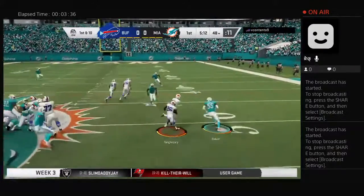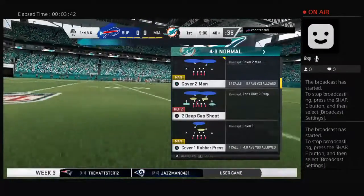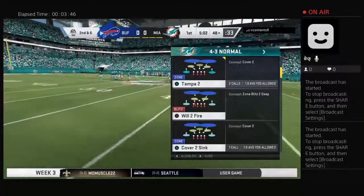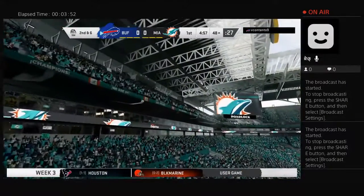Here's Devin Singletary. He played in this state at Florida Atlantic. And he's across midfield and into Miami territory. Call it a gain of 4 on first, and that'll make it second down. 4 yards on the pickup. Second and 6 at the Dolphins' 48-yard line.